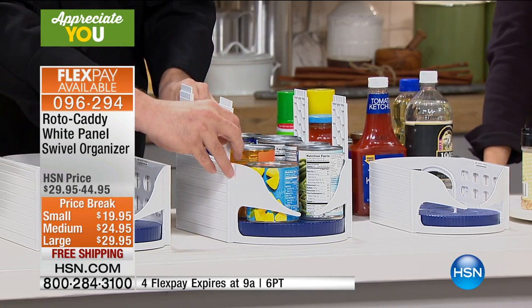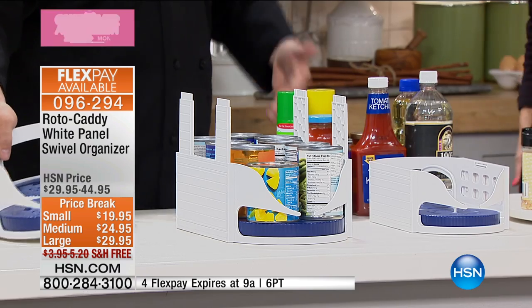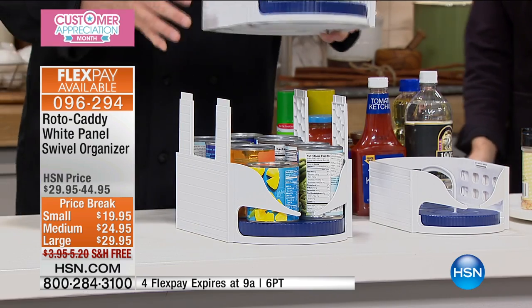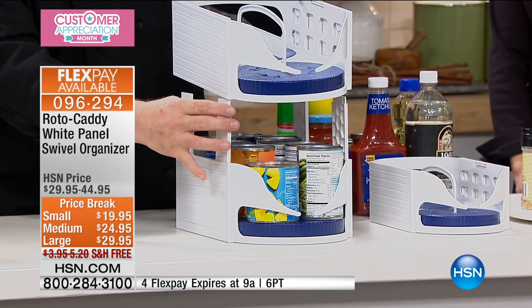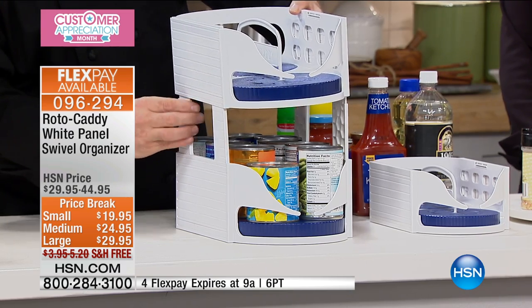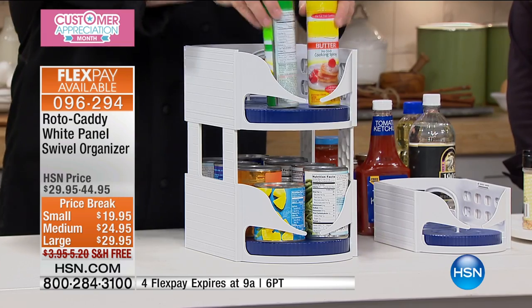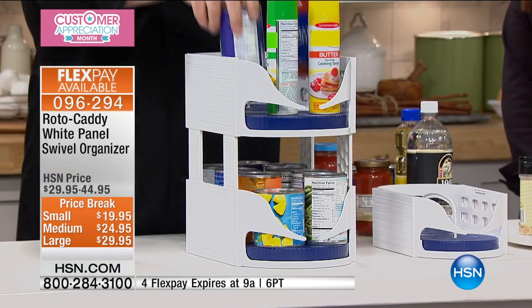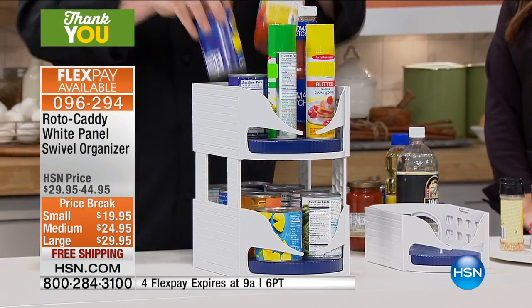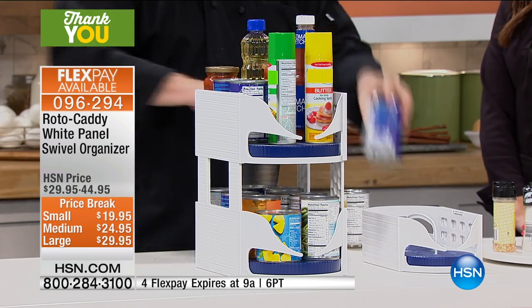What that does for you is it allows you, whether it's your small RotoCaddy, your pantry organizer size, your small, your medium, your large, to now go vertical. There's a small space underneath that fits like that, and now you're stacking up. So if you're talking garage, if you're talking under sink, if you're talking your pantry, if you've got the space going up, you might as well use it, right?